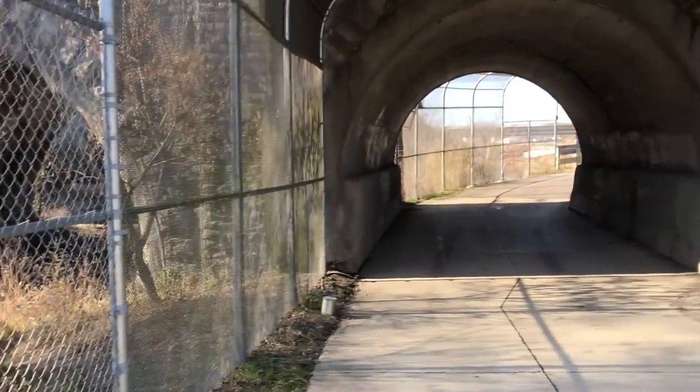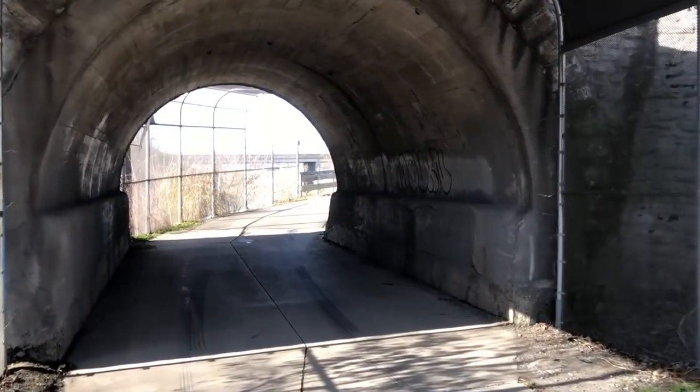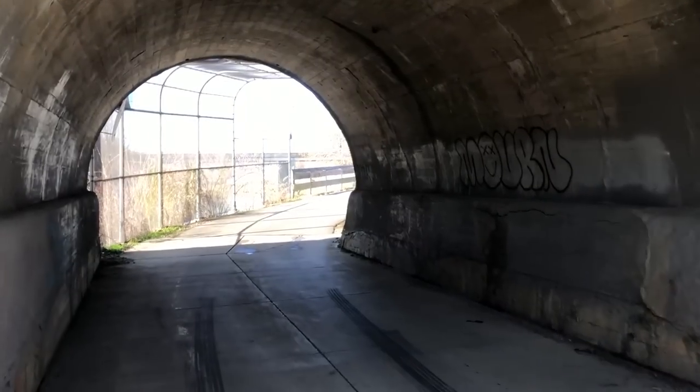Well, there she goes. That was a good one. No bicycles came through. I was hoping to see one come by while the train was going over. There's not a whole lot of people on this bike trail, really. It's probably because it's hard to find a good spot to park. I had to walk a long ways to get to here. This is pretty cool, though. Walking through here, you got that echo.